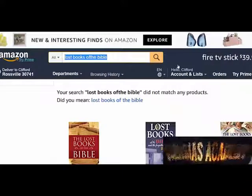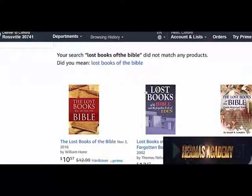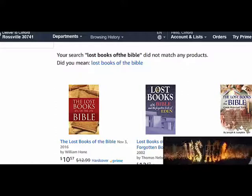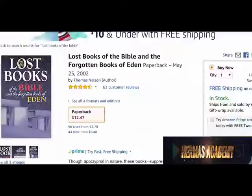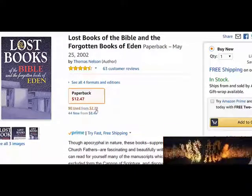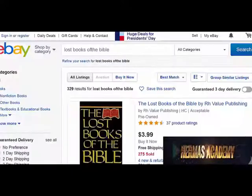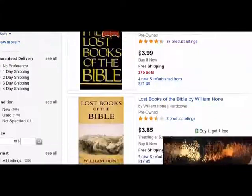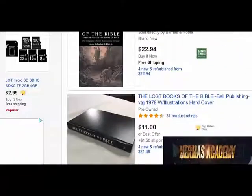found in the Lost Books of the Bible, particularly this version of the Lost Books of the Bible here, this one in the middle. Okay, and you look in here, I think this is Amazon. You can get a copy of it on Amazon. Say you can get one used from about $2.70. You can also get them on eBay. Again, there are several versions, several different places that have these Lost Books of the Bible, Forgotten Books of Eden.